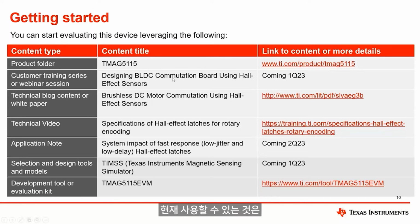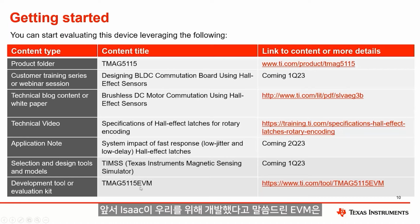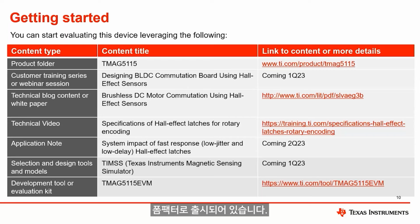The ones that we do have available today are the brushless DC motor commutation using Hall effect sensor. It's available right now. We have a technical video that you can also look at for rotary encoding. The EVM that I mentioned earlier that Isaac developed for us is already out there. And by the way, that EVM is already in the form factor that you can put in a standard motor, and you can very quickly check out its performance for that particular device. Like I mentioned, we've got some really cool stuff coming out as well.